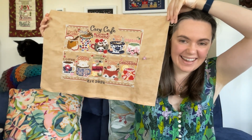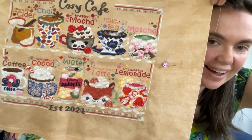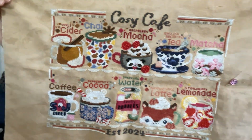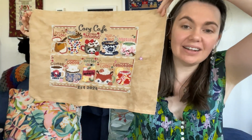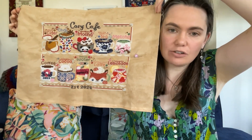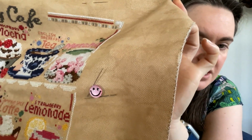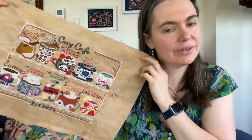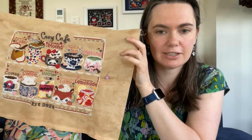Ta-da! Look at that. I love it. I think it is so gorgeous. So this is stitched on 27 count Lindy cloth, vintage country mocha. So Lindy cloth is a type of even weave. You can see, nice and even, and actually really, really lovely to stitch on. If you have a chance to try Lindy cloth, I recommend it.